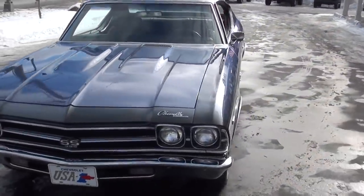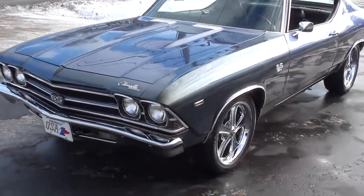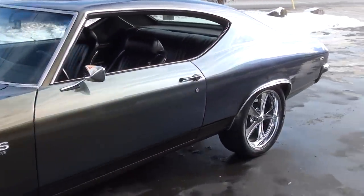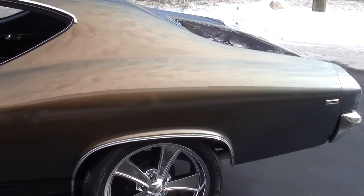Today we're going to take a look at a beautiful 1969 Chevrolet Chevelle SS big block car. Just a beautiful car, guys. I actually sold this car about 4 years ago. Just a very, very neat car.